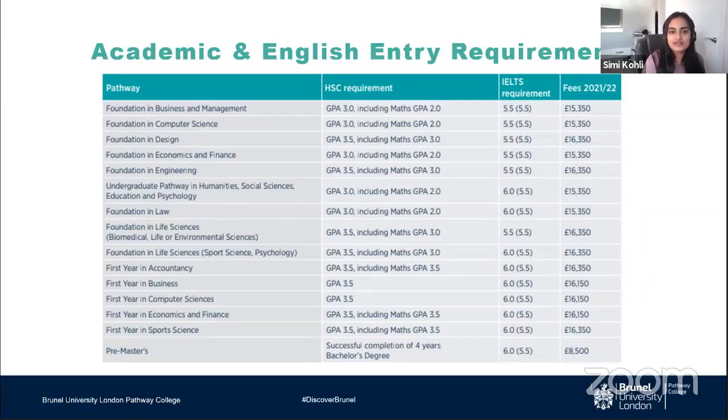You can also see the fees for the various courses. If you have any further questions, please do see our website. The fees are paid for undergraduate level across 2 semesters. So in order to get the CAS, we require a 50% deposit of the fee. So for example, for foundation and business, it's £15,350 for the year. We would take 50% of that in order to give you the CAS, and the remaining 50% will be due a month after you join the course, a month after you've enrolled.